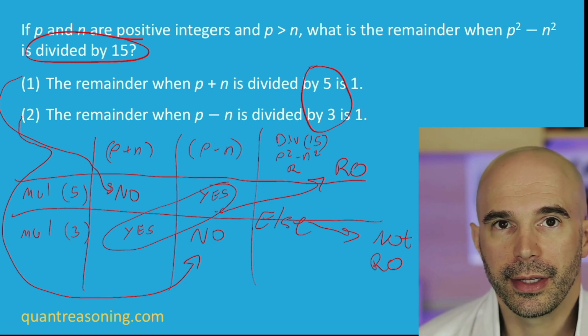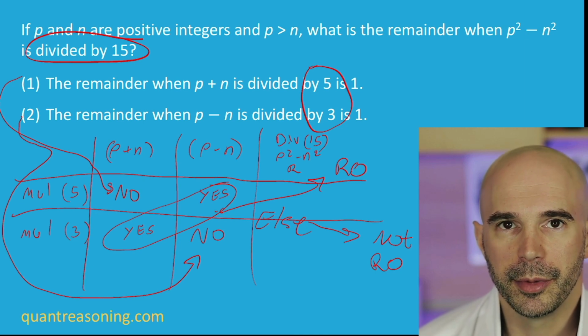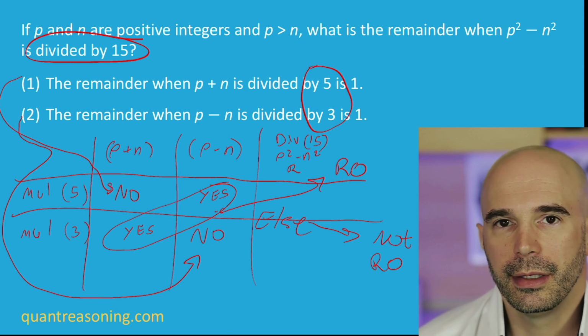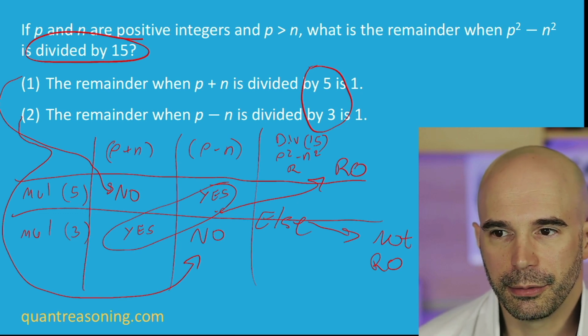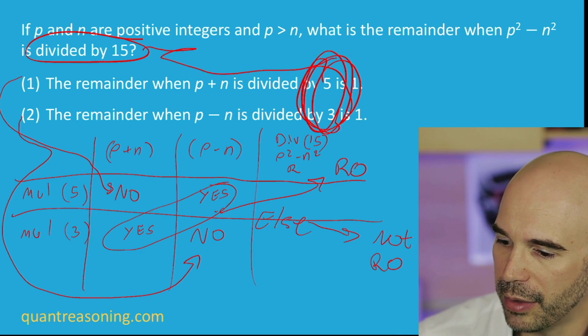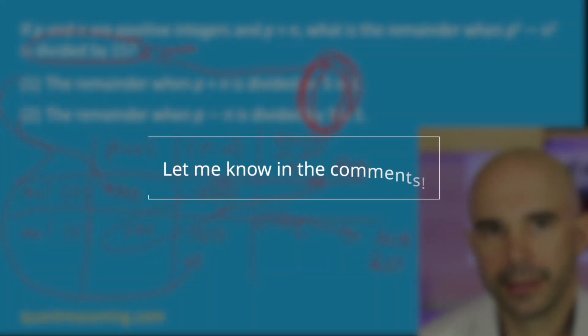And I'll also make the claim that if we do understand conceptually this idea of divisibility and remainders, then we don't need pen and paper and we can pick E in a matter of seconds. If we understand that these separate, distinct worlds of divisibility can't possibly allow us to infer anything about this world of divisibility. Those are my two claims. What do people think? Agree, disagree?